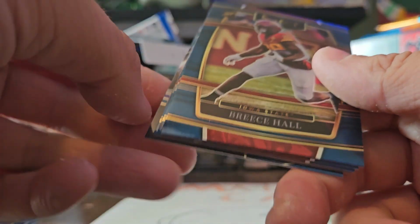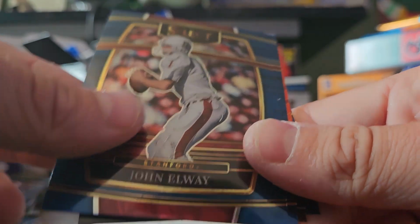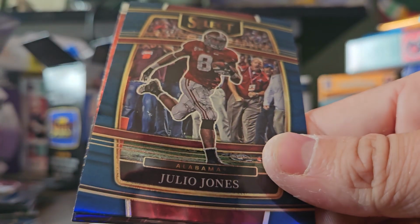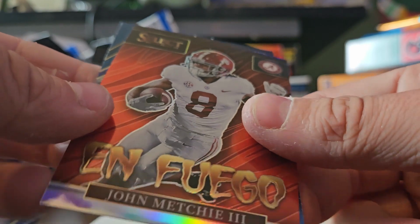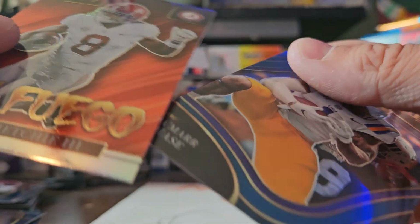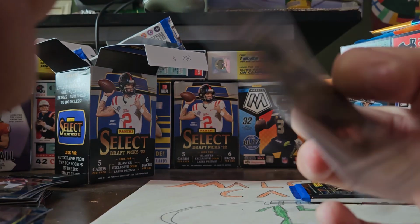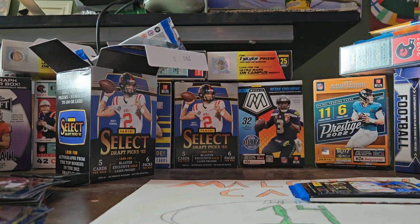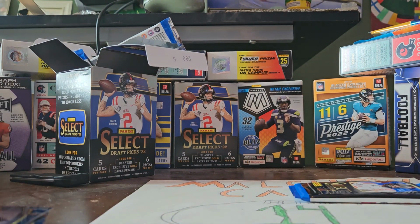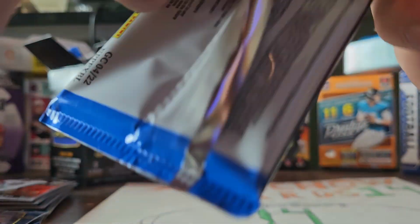Alright. First card, we got rookie Breece Hall. We got John Elway, nice. We got Julio Jones. And we got On Fuego, John Metchie, whatever. And then Ja'Marr Chase. Very nice. Very cool cards. Last pack. Looks like this box is a bust. Not very good cards. Let's hope we get what we get out of this last pack.